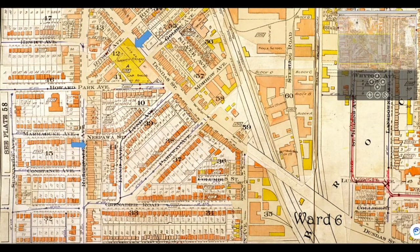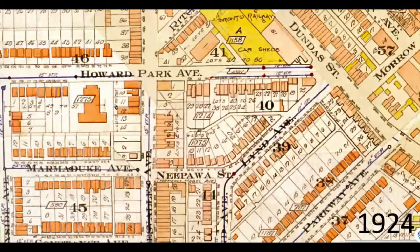Notice also there are some yellow buildings, and yellow is frame, wood frame. I'm pointing out the Toronto Railway car sheds. That's an interesting building that's going to come back to us in a minute. I also want to show you some differences between the way a residential neighborhood and industrial looks. Over here on Sterling Road, I'm pointing out the Pickle Factory and Cowan's. Cowan's made cocoa. Can you imagine what the neighborhood must have smelled like in 1924 with a pickle factory and a chocolate factory? Delicious.